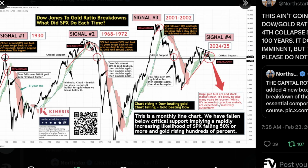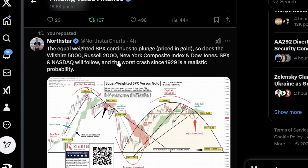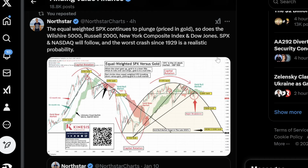It's likely to take many years to recover. Whilst it's recovering, precious metals are expected to massively outperform. That's what he has in his opinion, which I agree with. The equal weighted SPX continues to plunge priced in gold. So does the Wilshire 5000, Russell 2000, New York Composite Index, and Dow Jones. SPX and NASDAQ will follow, and the worst crash since 1929 is a realistic probability.